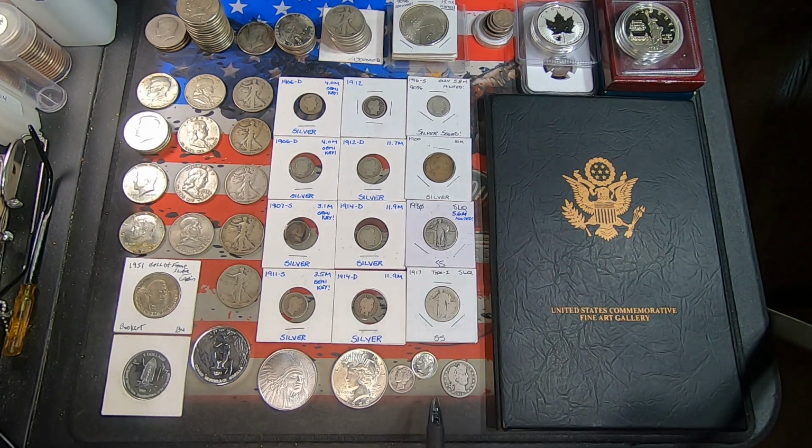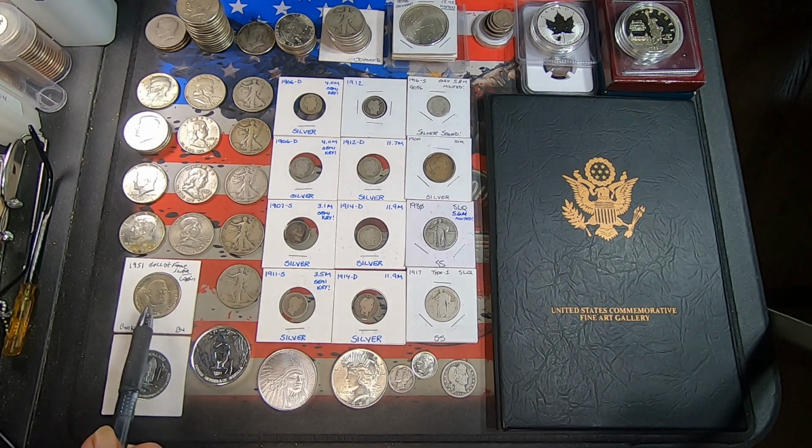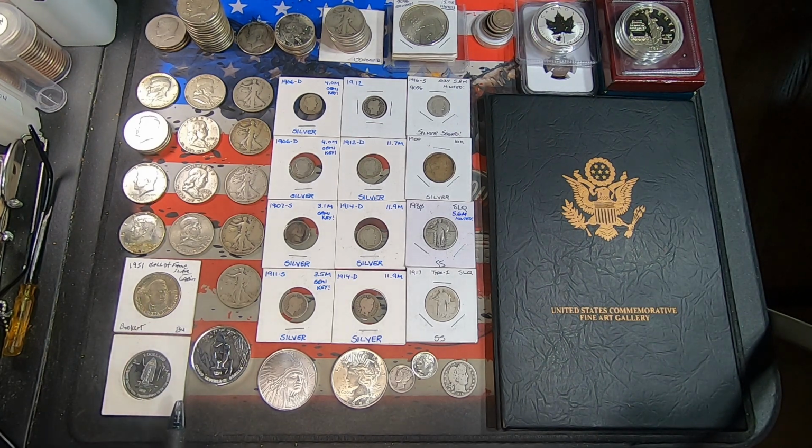And then we got a couple dimes. We got a nice 64 Philly Rosie dime. That's definitely uncirculated. And then a 43 San Francisco Merc dime. This, I'm sure, was an auction purchase. It's the 51 Booker T Philly. It is BU.